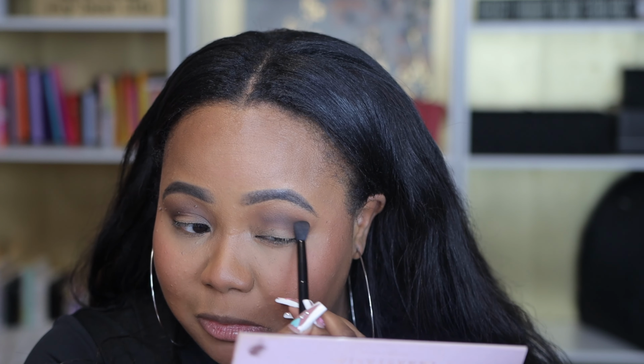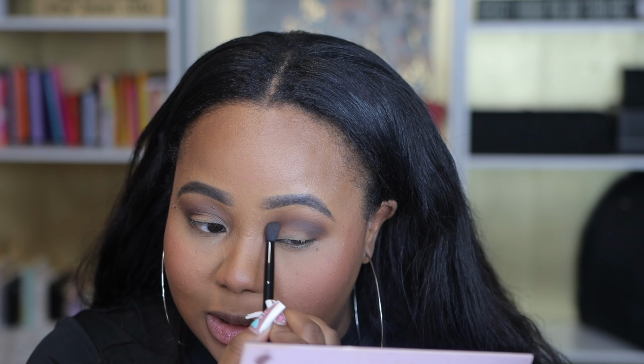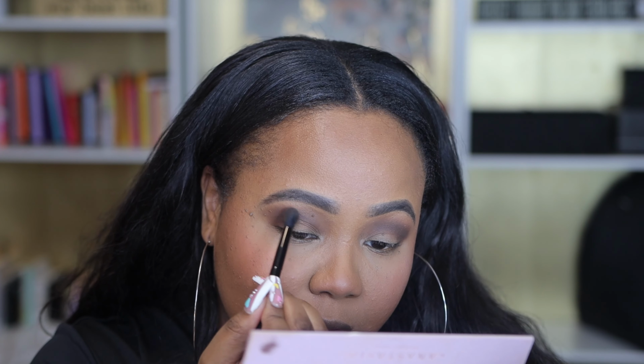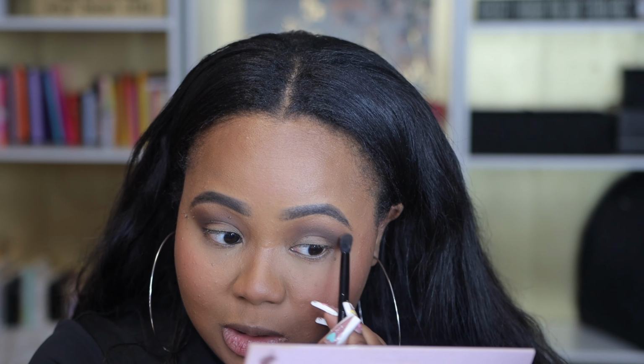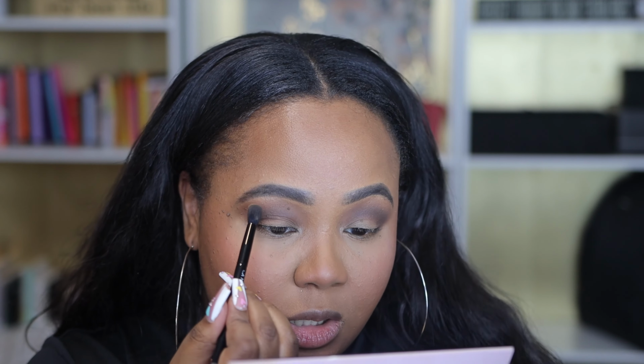Then I'm gonna go back into the deep brown because I felt like that one wasn't that blended on this side. So I'm gonna blend in that deeper brown some more, and a little bit over here too. And then we'll go back. Lightest touch, lightest touch.